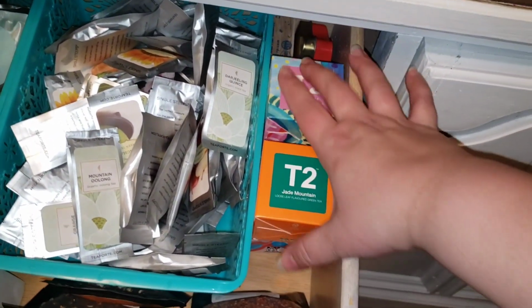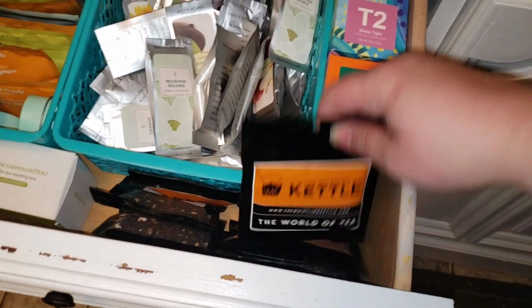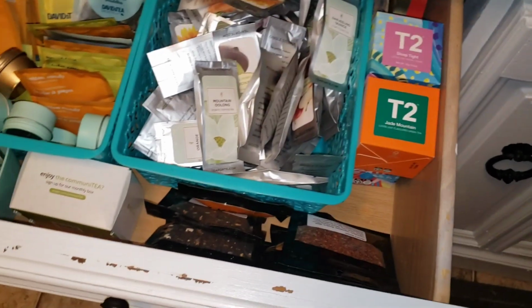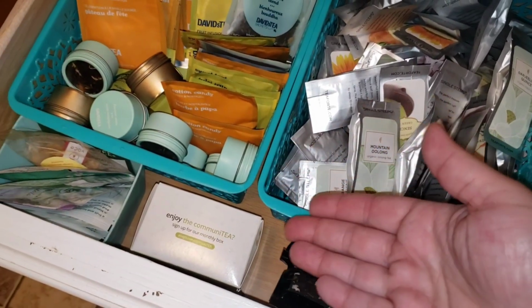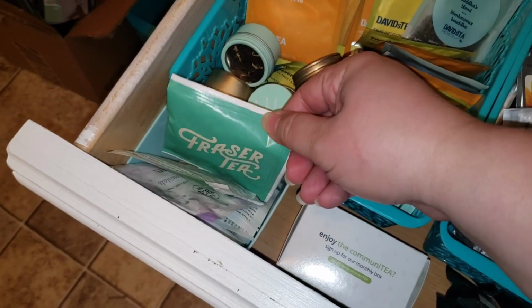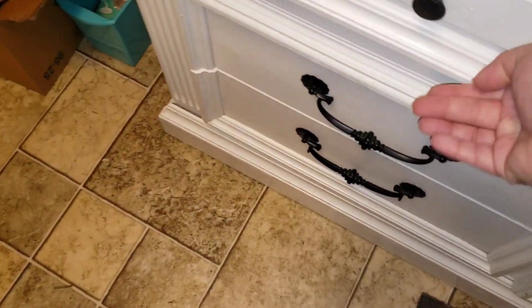Squeezed in here is a whole bunch of T2 boxes I've never even drank. Whistling tea kettle all shoved in here. Actually, I'm going to leave one of those out. I'll forget about those. A community I never got to drink. I know. And some other random tea samples in there.